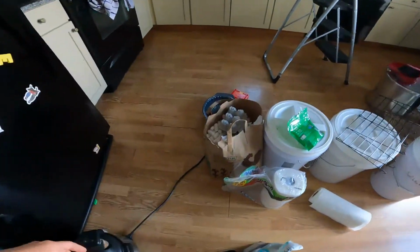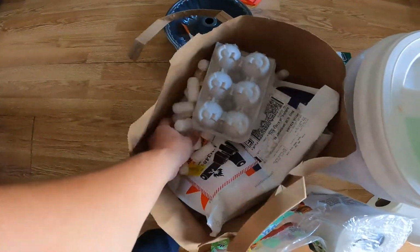Oh, this one? Yeah. This is just packing peanuts that we got in a box. These are the cool ones where if you put them in water they dissolve, so they're compostable. Maybe I should just put them outside in our compost pile. That would be wise. I feel like I'm wasting them if I just throw them out. But they do compost, so I could literally just put them in our compost pile.